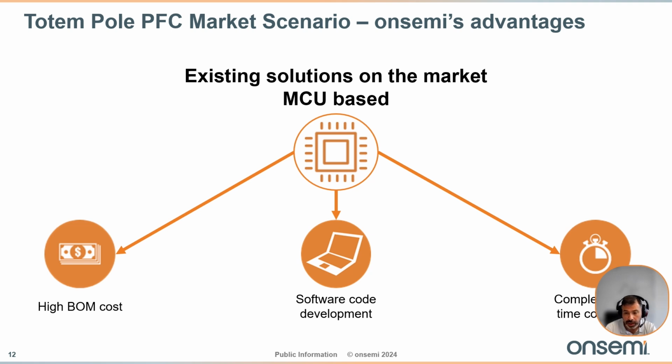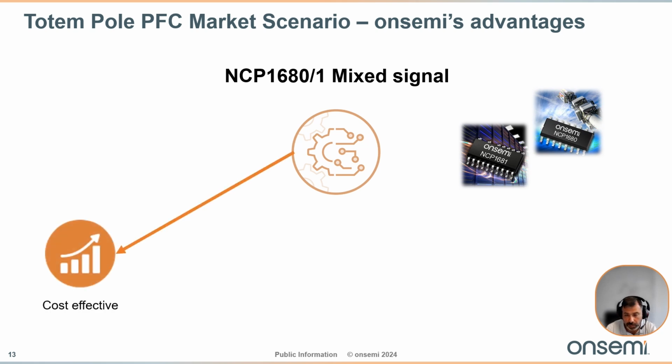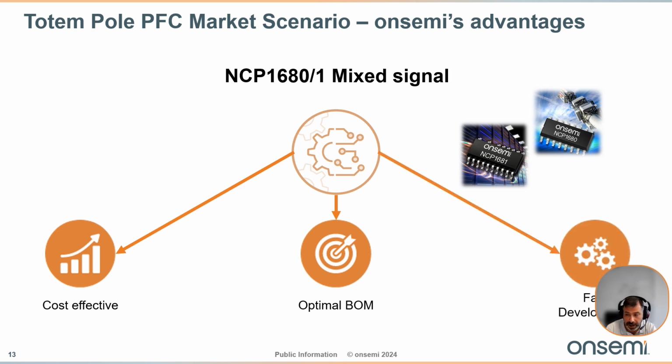We, as onsemi, are bringing with the NCP1681 and 80 a pure mixed signal device family. We are bringing, of course, a cost effective solution, as it is not based on an MCU, so the costs are much lower. The devices are designed for having an optimal bill of material, and of course this means fast development timing, so really fast time to market.